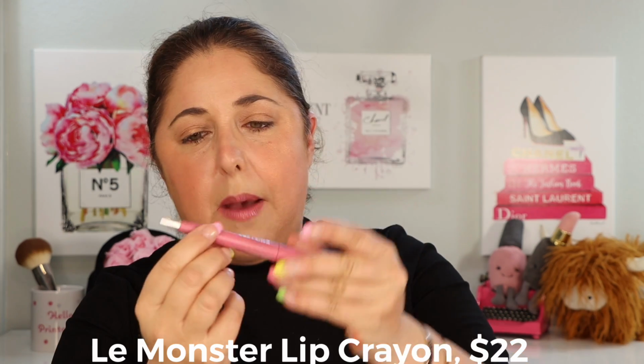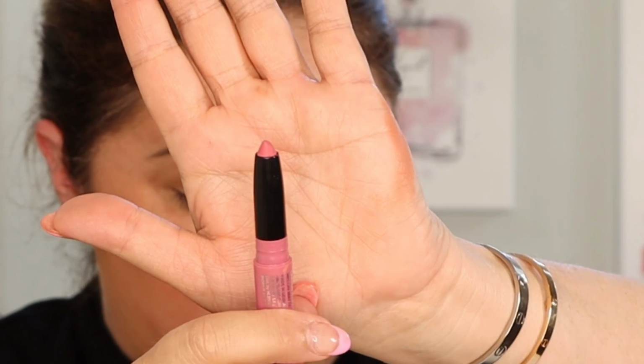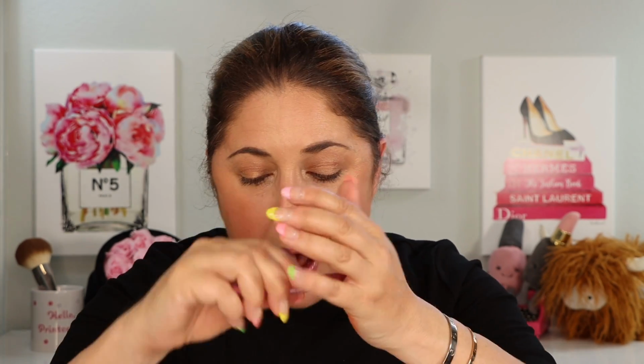I also picked up a Monster Lip Crayon. Yeah, it looks like a Bic pen, doesn't it? But it is a lip crayon. And it is $22, and there's 13 colors. I picked up the Melon in Matte. This is great. It's a lipstick. It's a lip liner because it has a nice little point. It's amazing. Let's stop before I go into the other products I purchased.